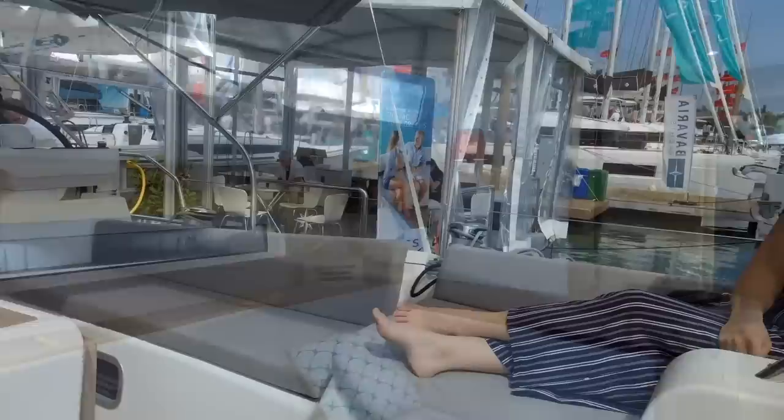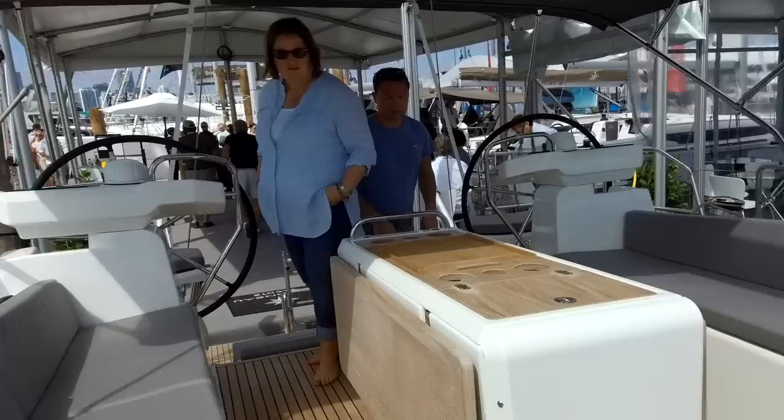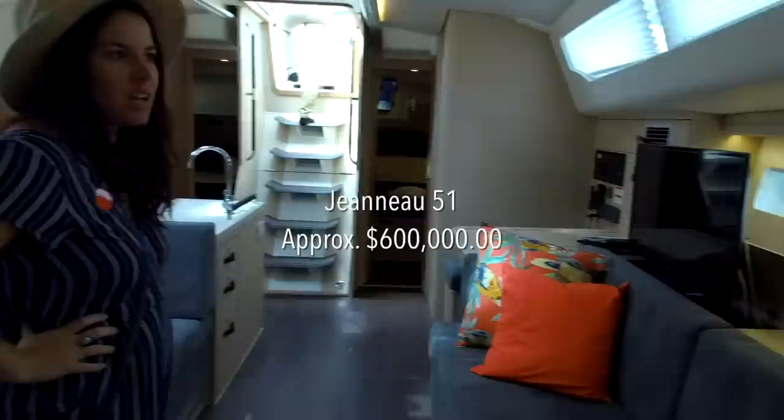I feel like we're modeling boats. I mean, I'm pretty decided. We're just going to get one of these. Yeah, I think that's doable. I think it's pretty adequate.